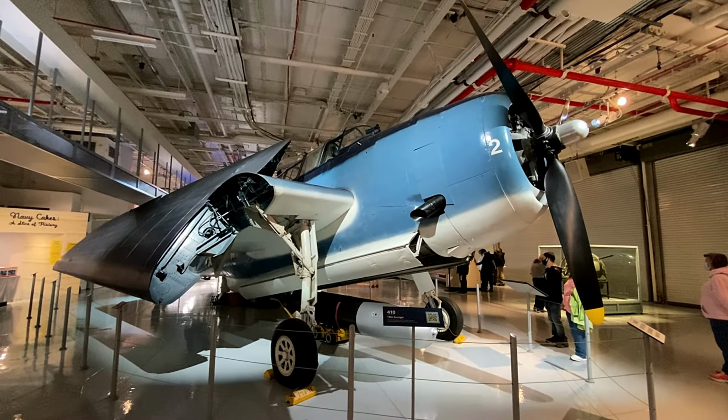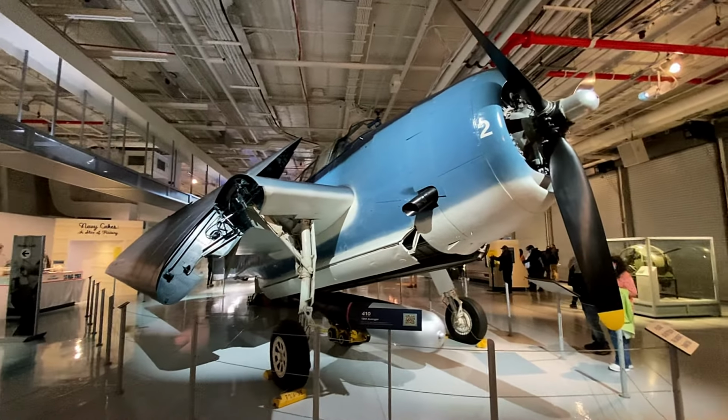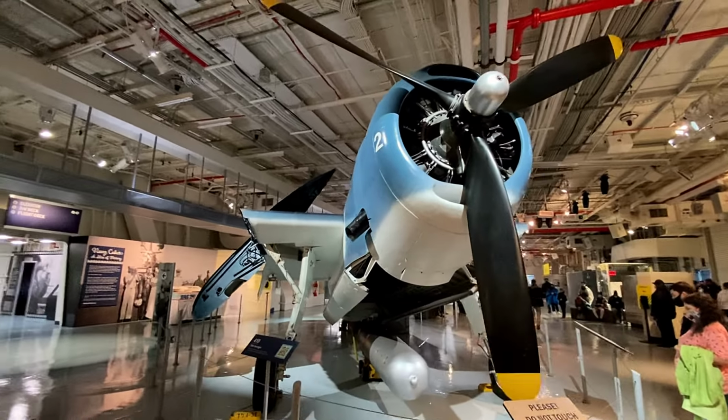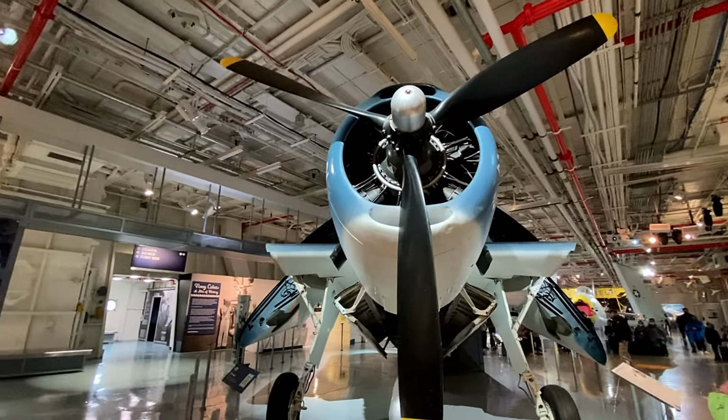This TBM-3E Avenger was a torpedo bomber that performed marvelously in World War II and was responsible for the sinking of some of Japan's largest naval ships, including the Yamato and the Musashi. Late President George H.W. Bush was a famous Avenger pilot.